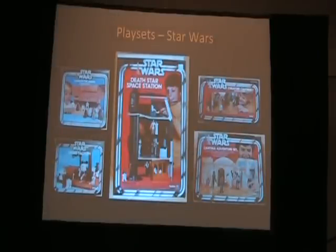First Star Wars playsets with everybody's favorite Death Star space station. You can't go wrong with that set. It's got so many features. It's just incredible. And then probably one of the more sought after ones is the Cantina Adventure set. Again, a piece of just a cardboard playset and a way to sell 4 action figures. That was only available through Sears, and it came with the infamous blue snaggletooth figure.